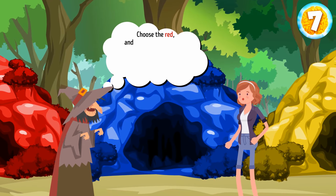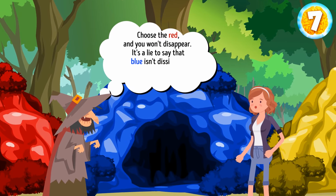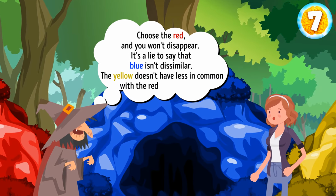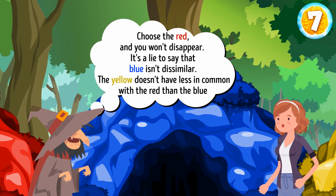Choose the red and you won't disappear. It's a lie to say that blue isn't dissimilar. The yellow doesn't have less in common with the red than the blue." Can you help Anna make the right choice?